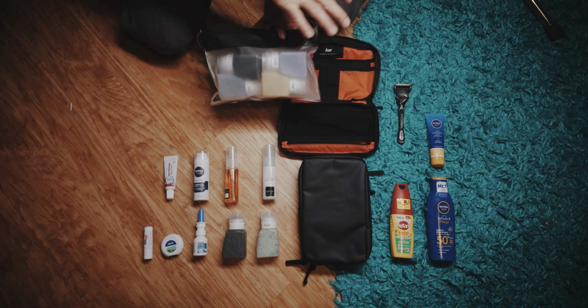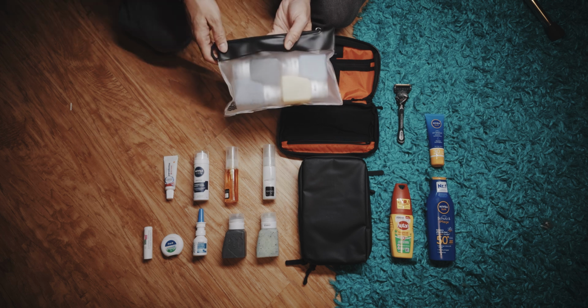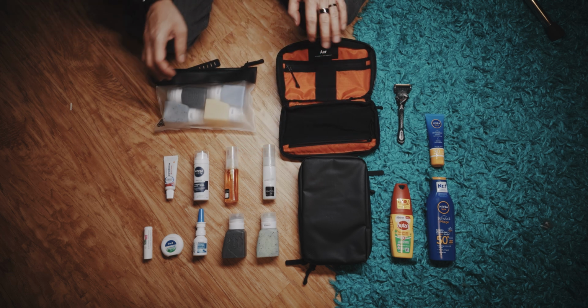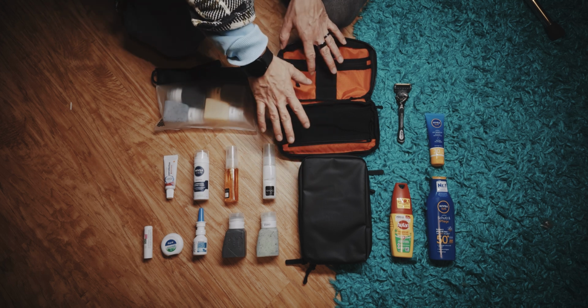Again, this video is not about this pouch. I just wanted to show you that this will be the one that will be in my carry-on bag, but I'm now deciding between these two, which will be packed in my check-in bag probably.